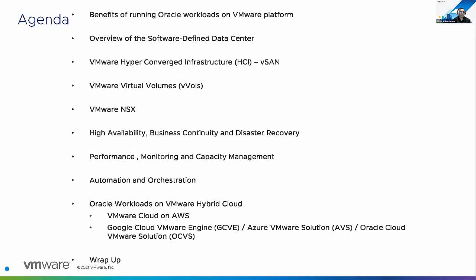Essentially, we'll start by talking about the benefits of running Oracle workloads on the VMware platform. We'll talk a bit about the software-defined data center, SDDC, followed by VMware Hyperconverged Infrastructure, HCI, vSAN. We'll touch a bit on virtual volumes, VMware vVols. We'll also touch a bit on VMware NSX. We'll talk a bit on high availability, business continuity, disaster recovery, performance monitoring, capacity management, a bit on automation and orchestration. And we'll end with Oracle workloads on VMware Hybrid Cloud. We would pick VMware Cloud on AWS as the cloud of choice today. And then we'll wrap it up with a lot of collaterals.